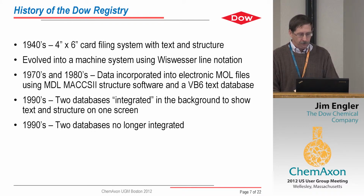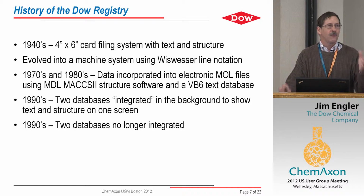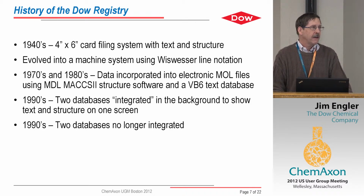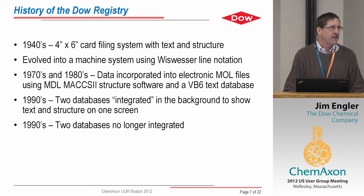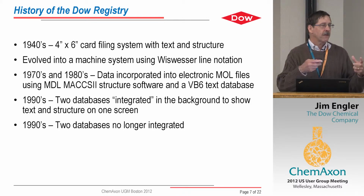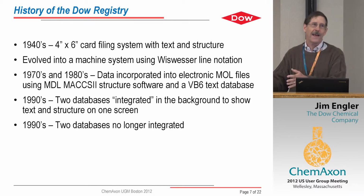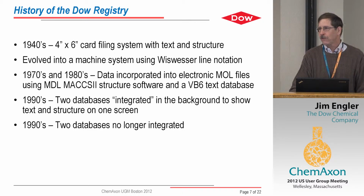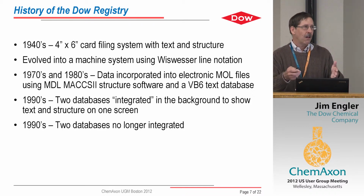As I said, go back to the 40s. So we lived that history of going from cards to initial small databases to commercial databases. And eventually, by the 1990s, we had developed 2 systems, 2 parts. One was a commercial database provided by MDL, and the other was an in-house database. Remember I said we had some rather complex requirements. The commercial database wasn't able to handle everything that we wanted to put into it, so we had to have a parallel text database. We were able to use the internal R&D resources to create a bridging interface so that for the people who were using that system, they could see it all at once.